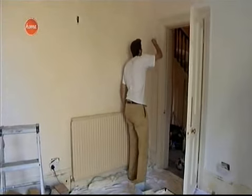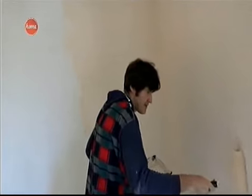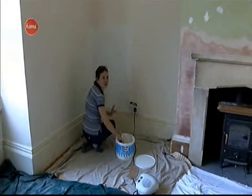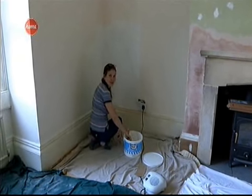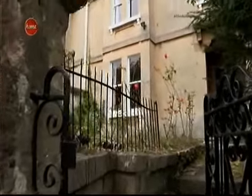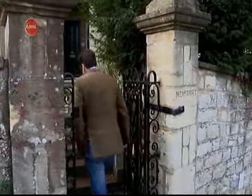It certainly feels a lot brighter. Yeah. It feels more like our place as well. Because we've been doing stuff to it, I think it feels more like our space somehow. Our home. I'm heading back to Anthony and Beata's house in Newbury to see how all their hard work has paid off.